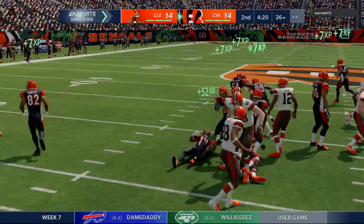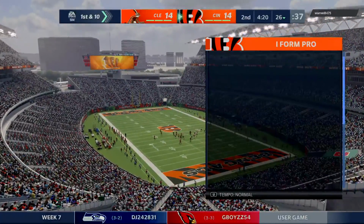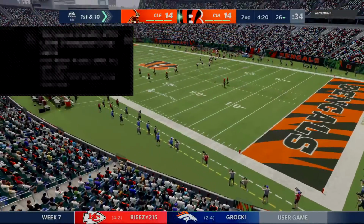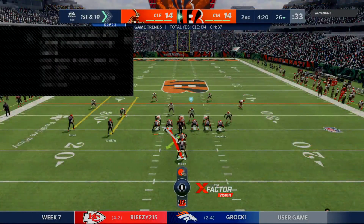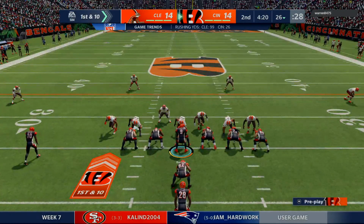And they'll get him down right around the 25, actually the 26 officially, so a net gain of 1 there, at their own 26-yard line. The Bengals drive about to get going. And that 14-0 lead to begin the ball game, well, that's gone now.